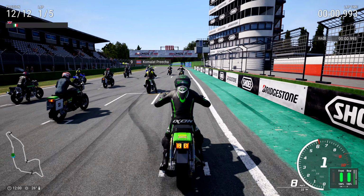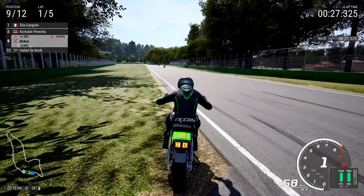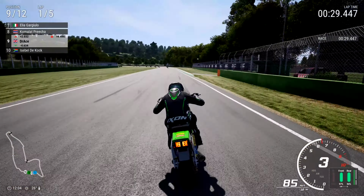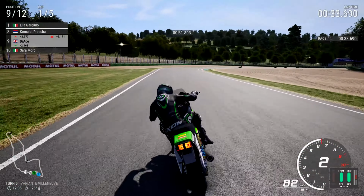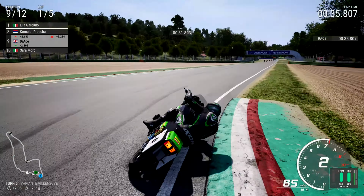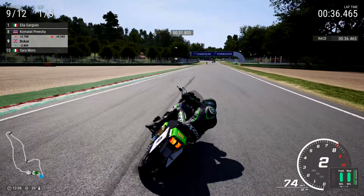And we get beaten around the outside from Comalat Preacher. Everyone is still on board so far, getting very close. Oh, never mind, I jinxed it. Oh, carnage! Carnage! Oh, my goodness. Oh, I almost covered my eyes. Oh, my goodness. Oh, my God. Just as I said, literally just as I said, no one's crashed yet. Everyone's fine. Everyone's still on two wheels.